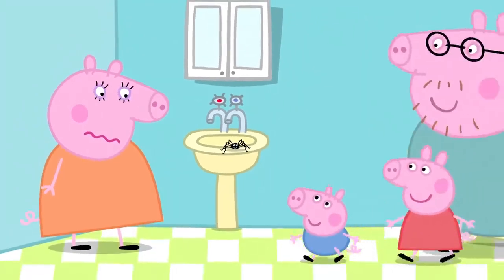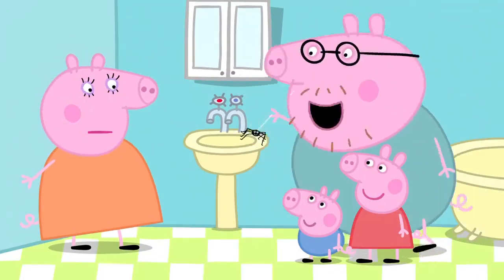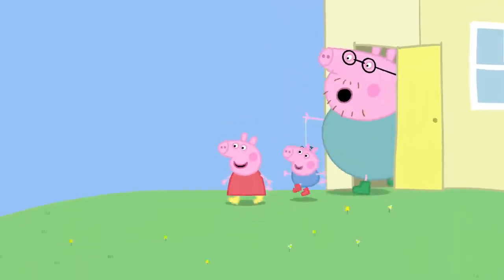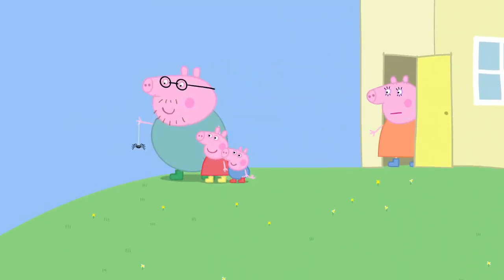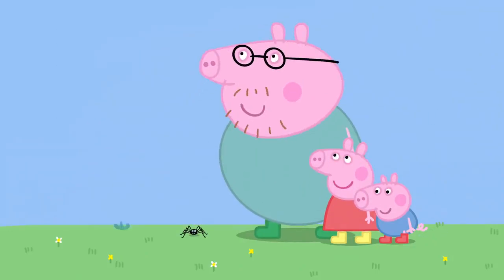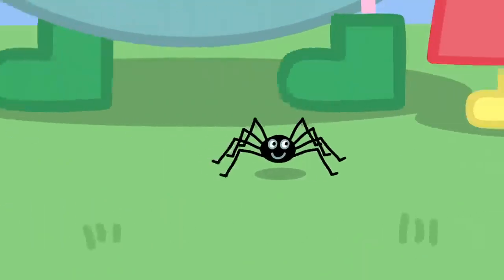Don't be scared, Mummy. Get rid of it. Okay. We'll take Mr. Skinny Legs into the garden. Now Mr. Skinny Legs has got the whole garden to play in. Bye-bye, Mr. Skinny Legs. It is starting to rain. Mr. Skinny Legs is running back to the house.